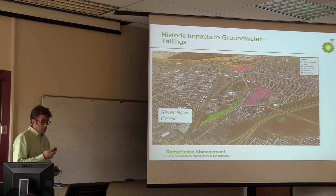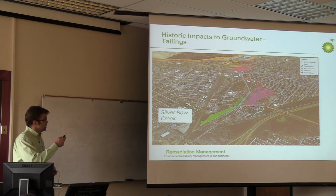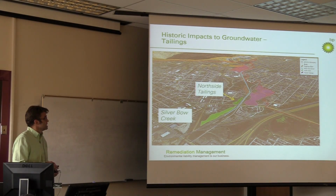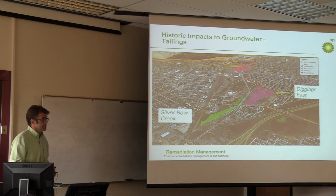So I'm assuming most people in this room are familiar with the main tailings impoundments and fluvially dispersed tailings along Upper Silverbow Creek. You've got Parrot tailings here. Just a little orientation. There's Blacktail Creek, Silverbow Creek, Upper Silverbow Creek, with the Berkeley Pit behind. You've got Northside tailings and diggings east.